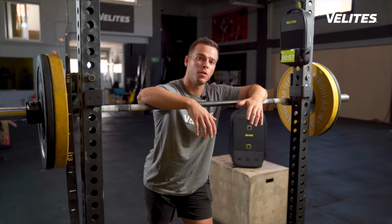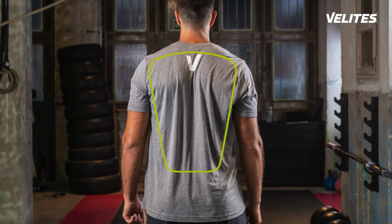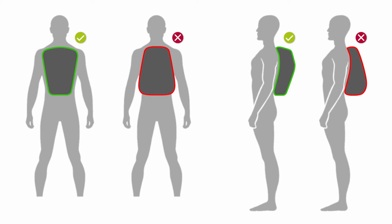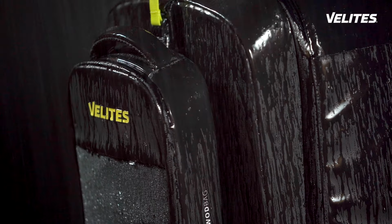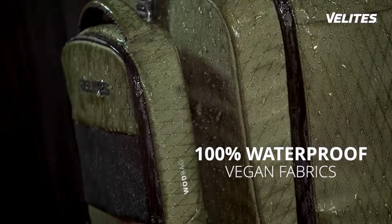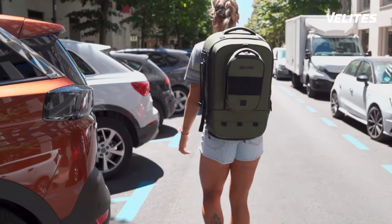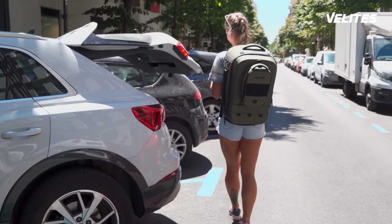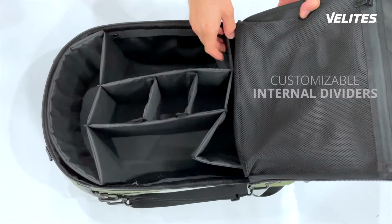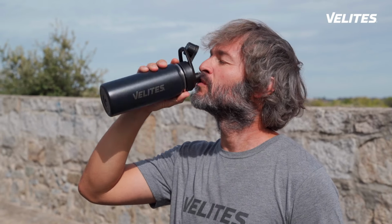That could be the most functional backpack ever invented, but there's more. Designed to look as fit as you are with the natural shape of an athlete, the ultimate fitness backpack is as beautiful as it is durable. Rugged construction with modern resistant coated fabrics and zippers create a solid structure with waterproofing everywhere you need it. Be bold and build your own backpack with the different add-ons. Magnetically detachable toiletry bag, internal divider with customizable pockets, insulated hydration bottle.